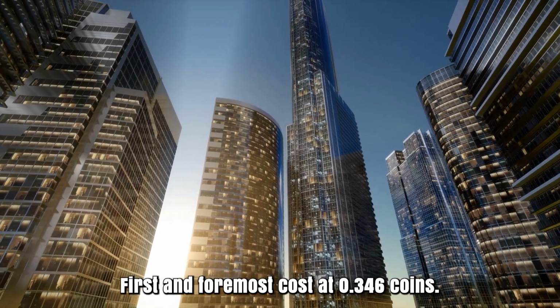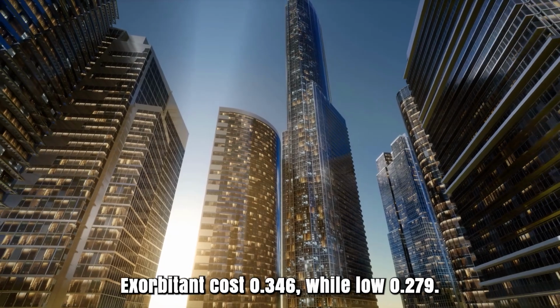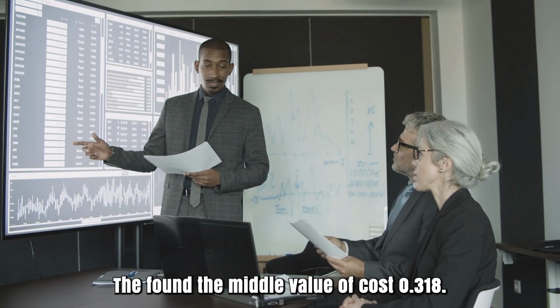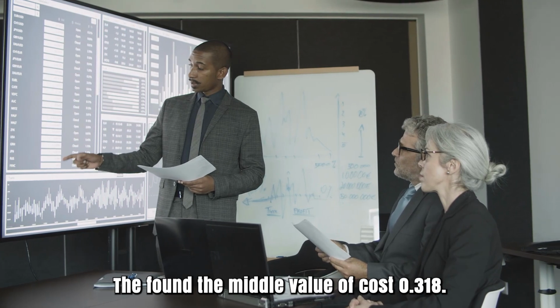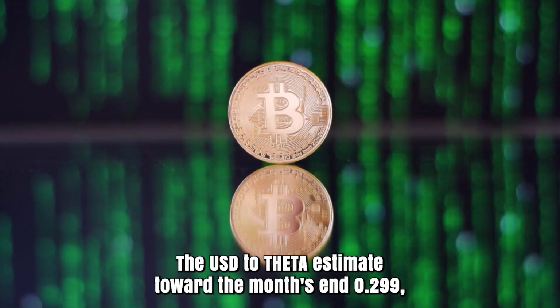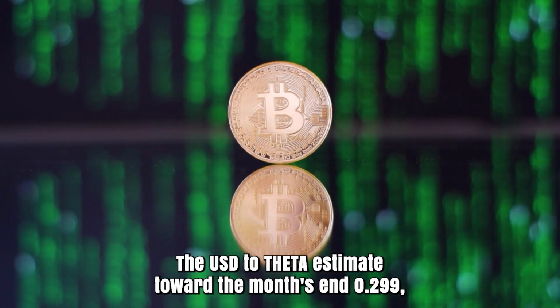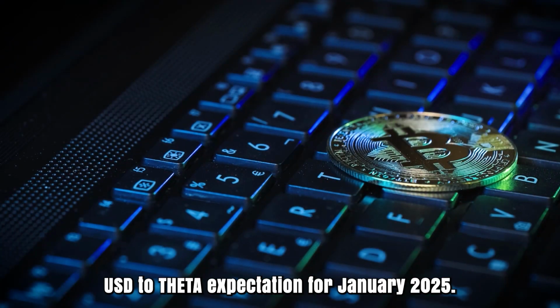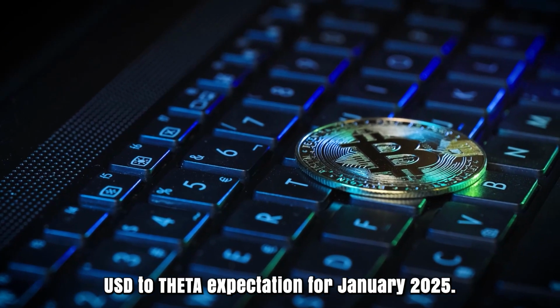Dollar to Theta estimate for December 2024. First and foremost, cost is 246 coins. The high is 46, while the low is 279. They found the middle value of cost, 18. The US to Theta estimate toward the month's end is 299. Change for December, 13.6%.